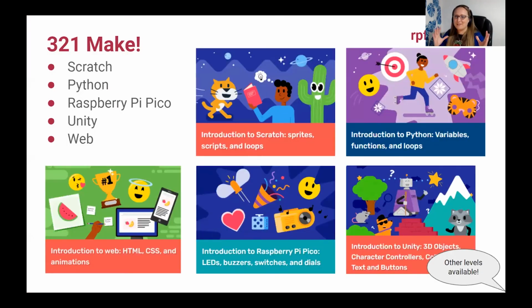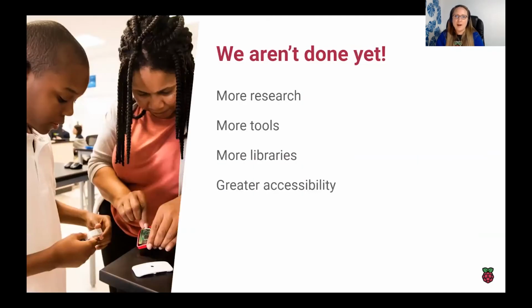And then we've got this last slide showing you the paths that we've got. So these are all the software packages that we've got and the hardware that we're using. So Scratch, Python, the Pico, Unity, and our new one, which is the web. There's lots of materials for our young people to use, and there are other levels as well. I know the ones on the screen all say introduction, but we do have higher levels as well. It does work them through. So Scratch, for example, has got more Scratch and further Scratch as well. So there's lots for our young people to be getting on with. But we aren't done yet.